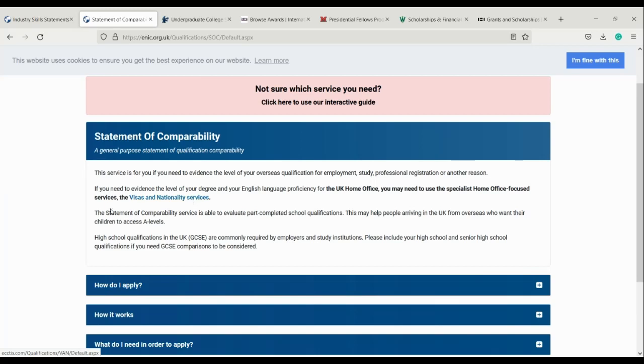Okay, the statement of comparability service is able to evaluate part completed school qualifications. This may help people arriving in the UK from overseas who want their children to access A levels. High school qualifications in the UK, GCSEs, are commonly required by employers and study institutions. So please include your high school and senior high school qualifications if you need a GCSE comparison to be considered.